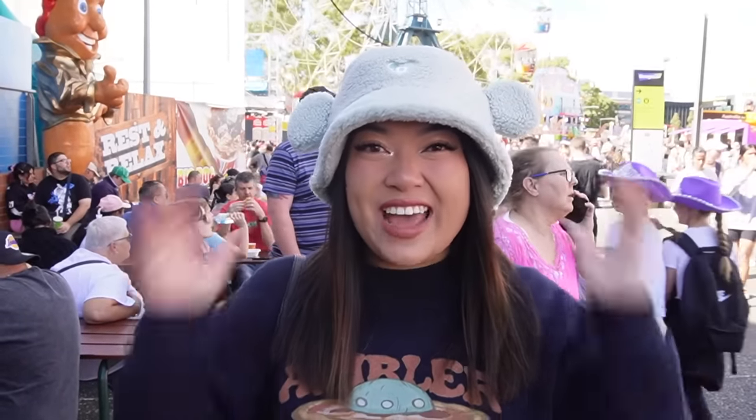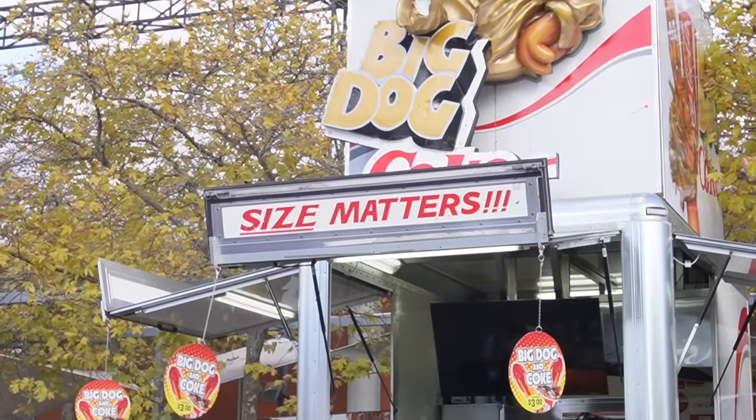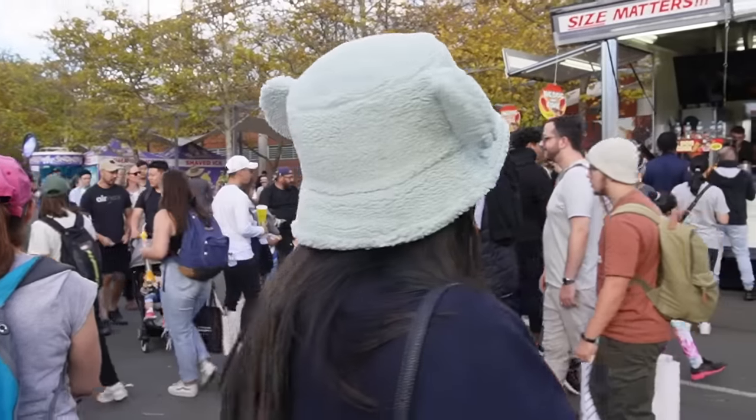The Sydney Royal Easter Show. Let's check out all the food that's available here, go on some rides, and have fun. Let's go. Okay, first up, we're going to get a Dagwood Dog. There is such a huge line for it, and I love how the sign says size matters. So funny.